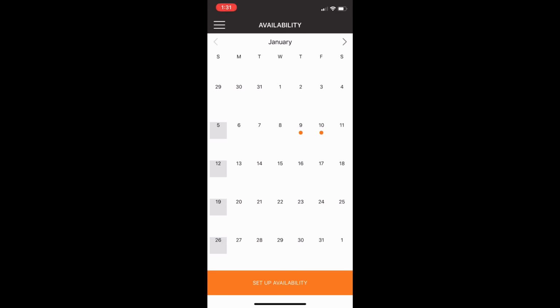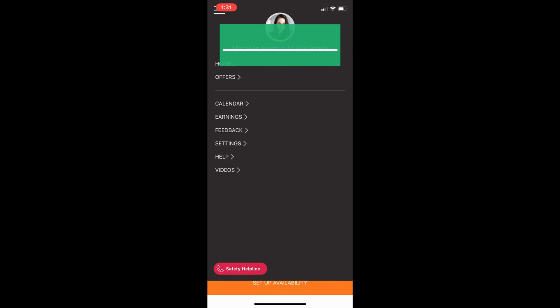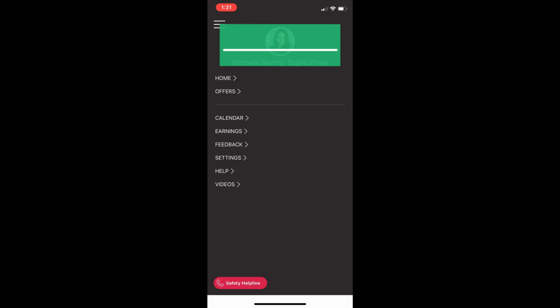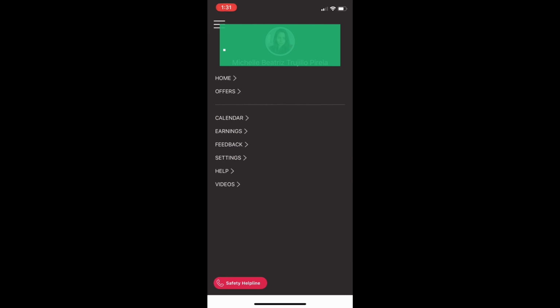If you want to check how many blocks you have and what days you're going to be working, you go to calendar and it's going to show you exactly where you need to go and what days you work. Of course, if you go to the earnings, it's common sense. It's showing you the days that you worked and how much you got paid. And then if you want to give feedback, it's just leaving your feedback, which is pointless. And they also have videos for training and help if you want to call support, which is always good. They're always available, and if you have any questions or problems, they're always there to help.